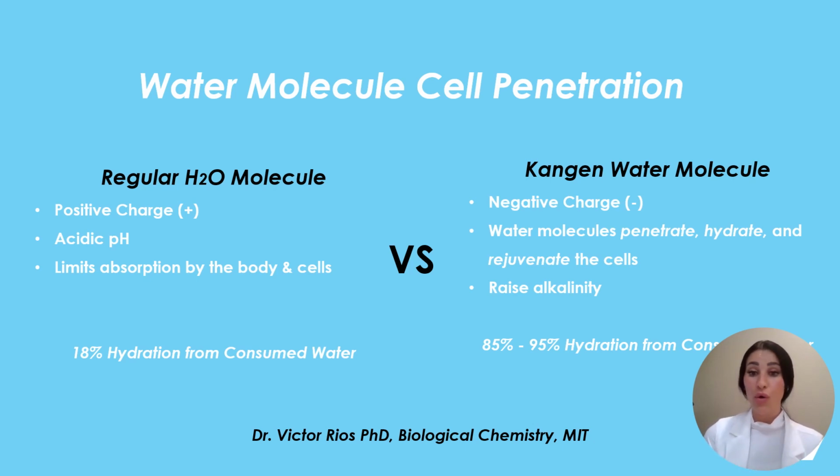It also raises overall alkalinity because most people have an unbalanced diet or lifestyle, so they're kind of harboring in that acidic range. So by introducing the negative charged water, you are creating cellular support of those valence shell electrons. So he does prove that drinking Kangen water has a bioavailability of 85 to 95%. And here at the clinic, we have seen those ranges as well, and we have had tremendous results and testimonials.